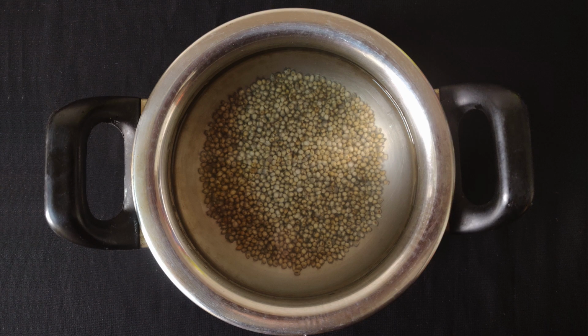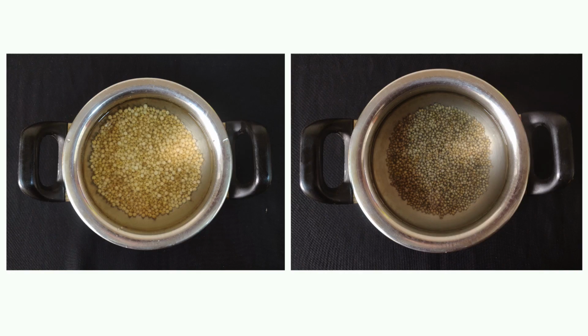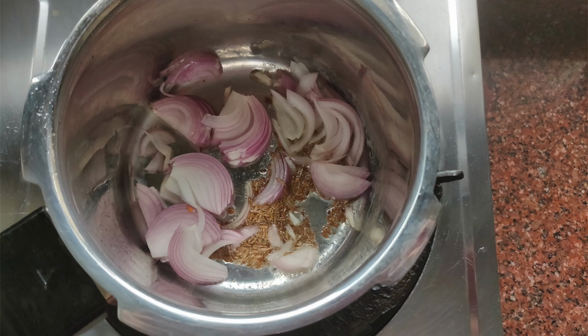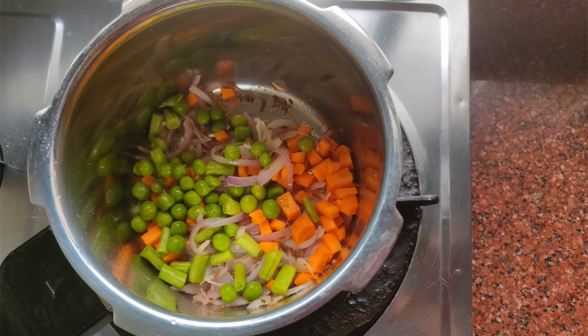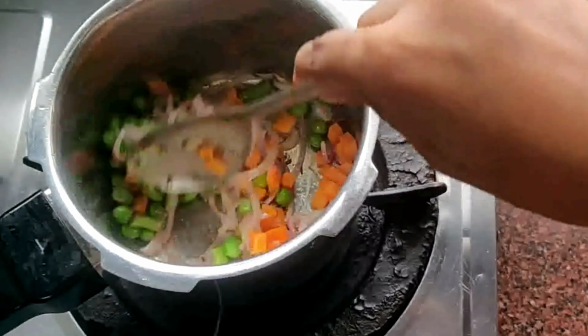Procedure: first soak the pearl millet and sorghum in water overnight. Strain it the next morning and keep it aside. Heat oil or ghee in a pressure cooker. To it add cumin seeds and sliced onion. Add the vegetables, spices, salt and mix well. Saute it for 2 minutes.